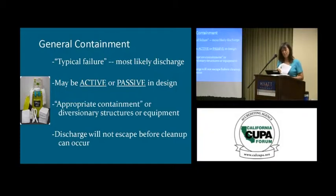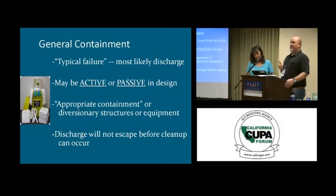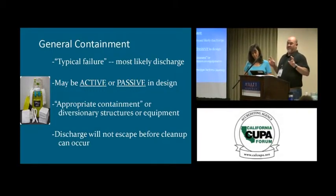Can I jump in again? Yes. No, it's good. I just want to ask you folks, the inspectors primarily, if a facility tells you that they rely on active measures for general containment, for a transfer area, or, well, not really that because that's a manned operation, but let's say a mobile refueler, which we haven't quite got to yet, but they're subject to general containment. You see a mobile refueler truck sitting on a facility in the middle of their parking area, and you ask them if they have any form of containment for that truck. And they tell you that they rely on active measures.